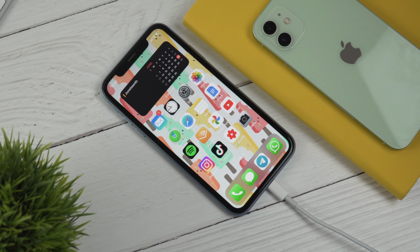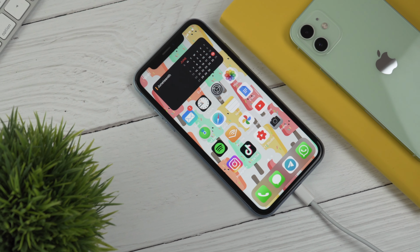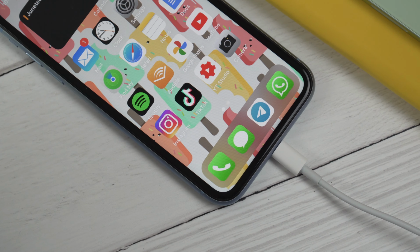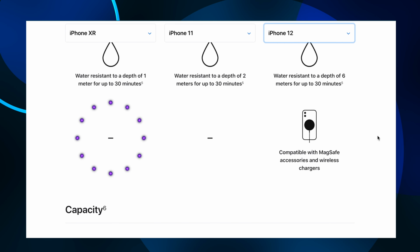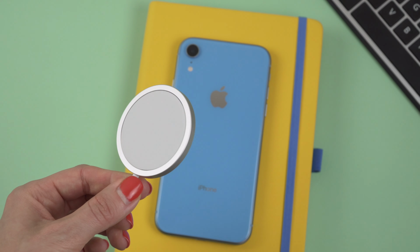Speaking of charging, the iPhone XR is fast charge capable, so you could charge this phone with a 20-watt charger and higher. Also, this phone supports wireless charging, and even though on Apple's website we have a blank in the MagSafe compatibility section, the MagSafe charger works just fine with the iPhone XR.